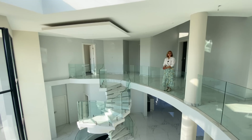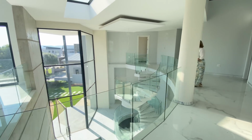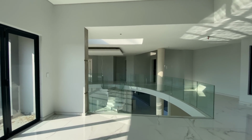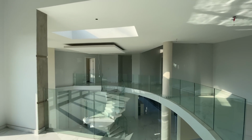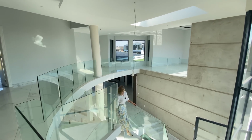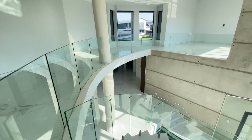Also, look at this mezzanine on top. Can you imagine entertaining here? Wow, very, very nice. And it's great that we have that pajama lounge. And the pajama lounge has its own balcony there, so you can have it as a playroom. You can enjoy watching some TV at night and open all the windows to the balcony and enjoy the evening breeze. Very nice. Let's have a look downstairs again in wrapping up.